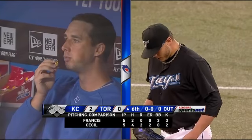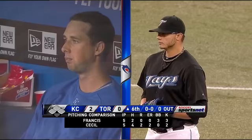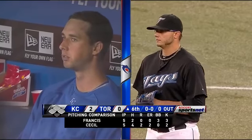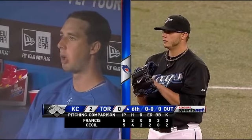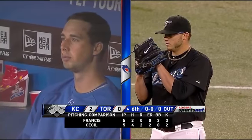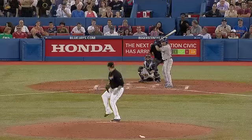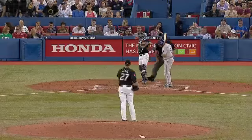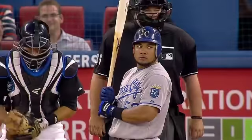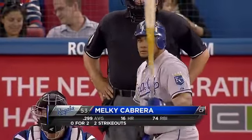Just 2 hits through 5 innings. Brett Cecil, he's held the Royals to only 4 hits, but they've cashed in with a couple earned runs. Yeah, a couple of 2-out base hits to score their runs against Brett Cecil. Both of them 5 innings. The pitch counts are low. They're not walking people. Francis just given up a triple and a single, and that's been it. Melky Cabrera struck out twice tonight.